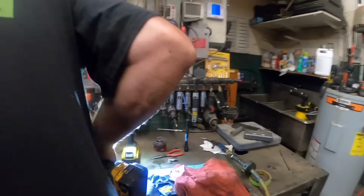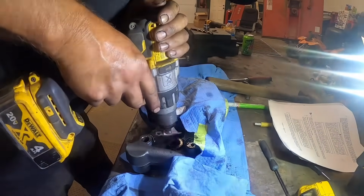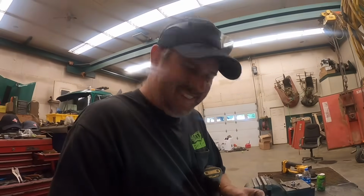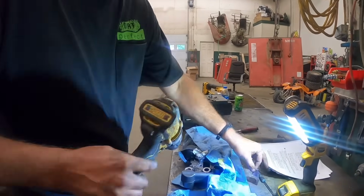Oh, that's a nifty idea here. I like that. It's an OIT right there, isn't it? Is that OIT? Old Indian trick? Just trying to polish her up a little bit. Yeah, I like that.